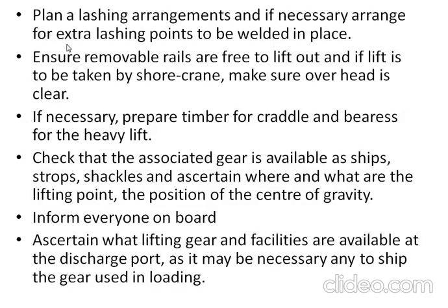Plan a lashing arrangement. You must always make sure, before they even bring the cargo, that you plan a lashing arrangement. How are you going to lash the cargo to the ship? How are you going to secure it? Are you going to use only one rope? Are you going to use four ropes? Are you going to use five ropes? So you think about all this before you even commence the loading on the ship.